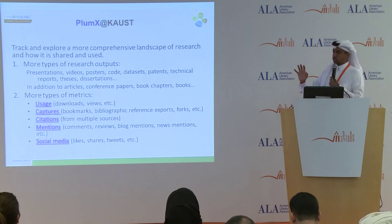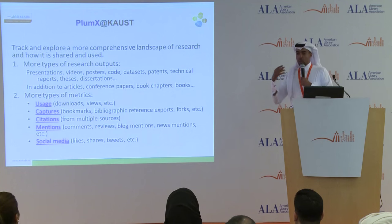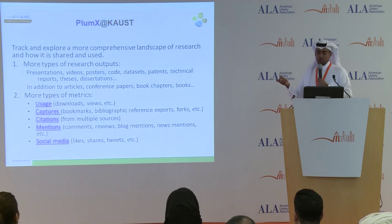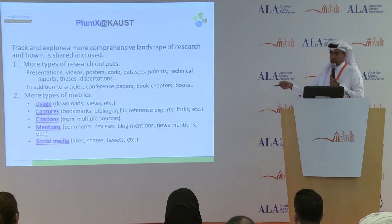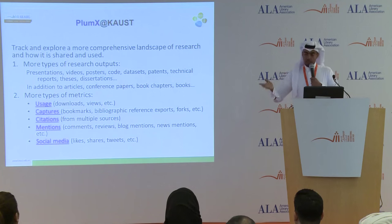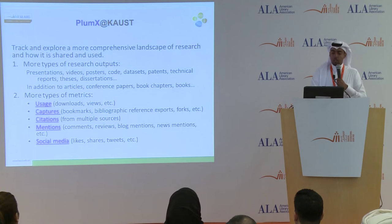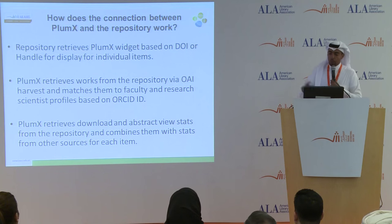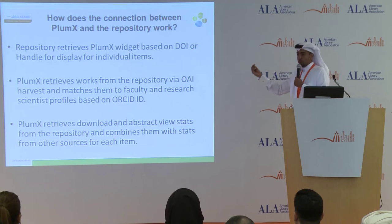These five areas we will talk about in detail: usage, simply the downloads and views, captures, when this information was captured from other sites, citation information, which already exists from a long time ago, mentions, and social media. Okay. So how do we connect Blumix to the repository works?